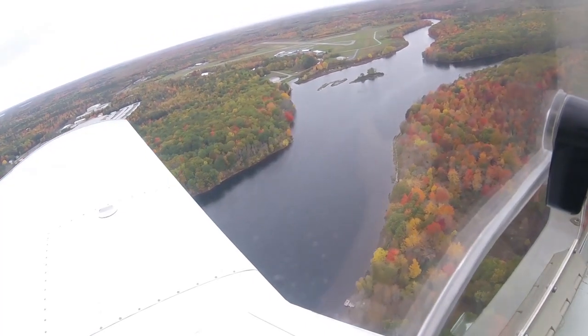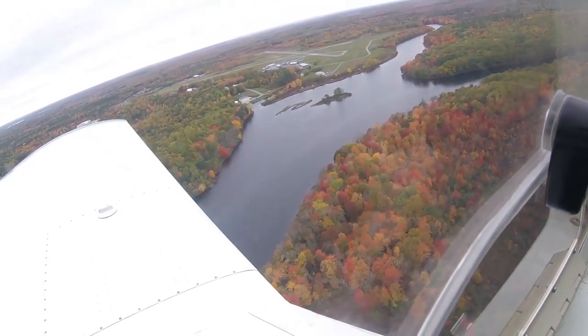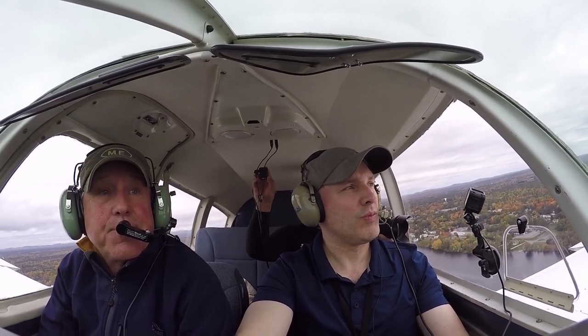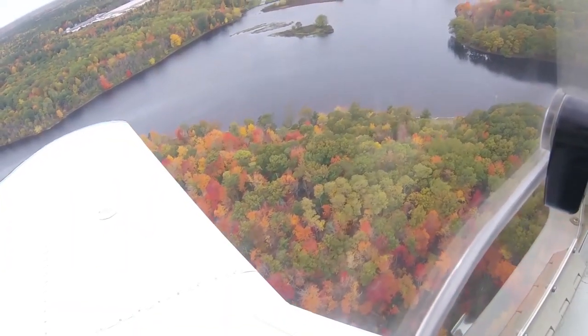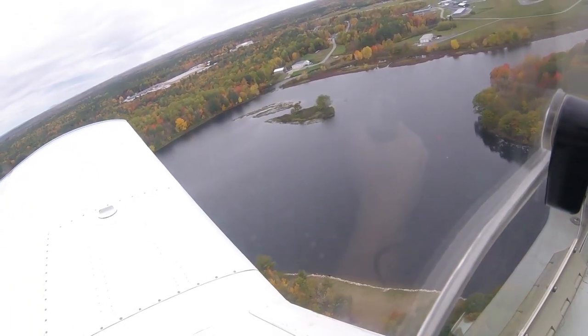Now we're feeling the wind. Yep, you're feeling it now. She's pushing us. All right. And Old Town traffic, 12 Romeo is going final 3-0 Old Town. All right, back her right off. A little bit of a crosswind.